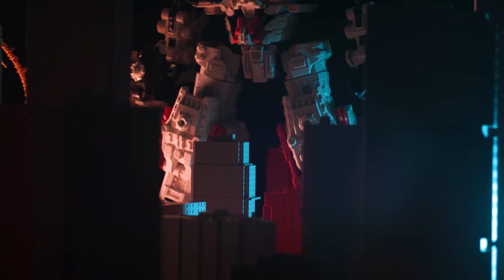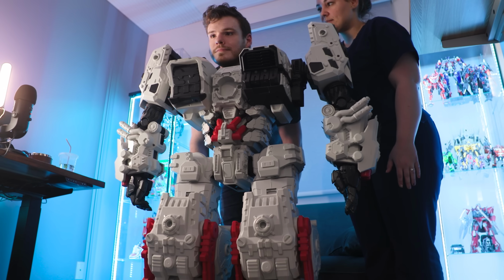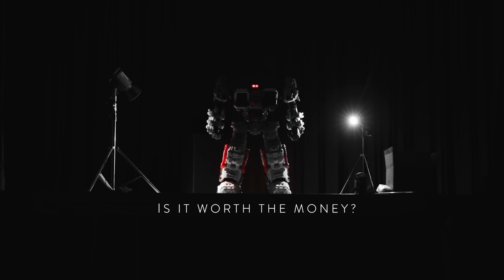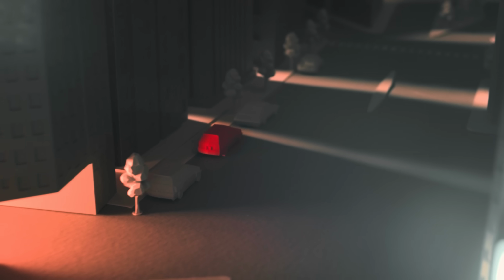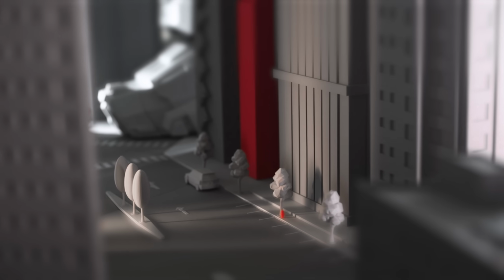All right, so starting with number 1, I got this figure because it's incomprehensibly big. And come on, we all want to know what that's like. For question number 2, is this worth the asking price? So I'm actually really excited to show you guys this, because to answer that, we're going back to the first comparison that I made at the beginning of the video.